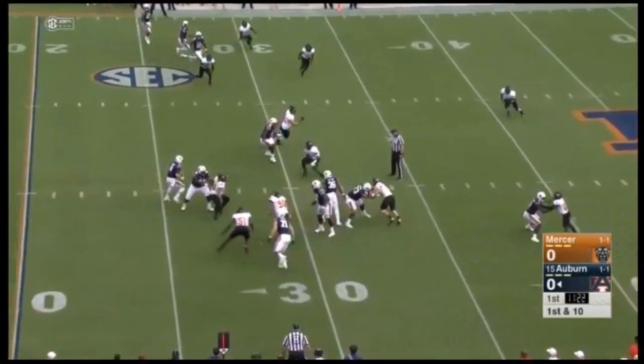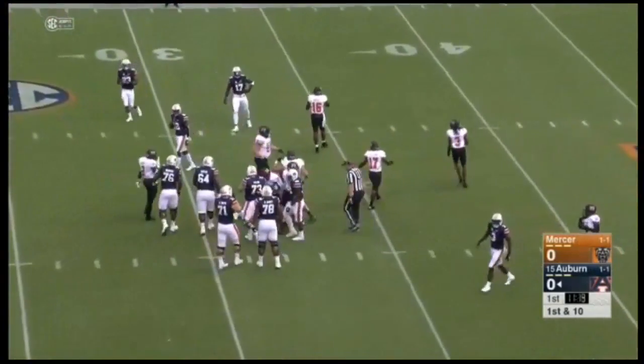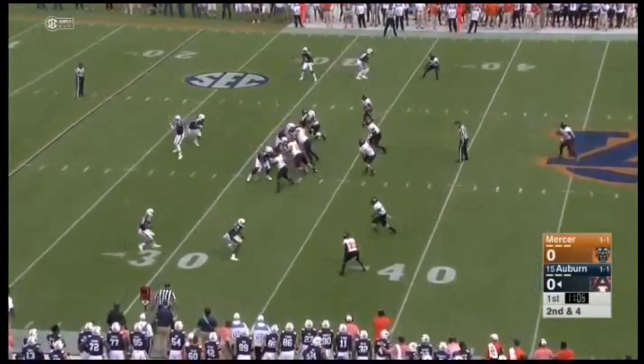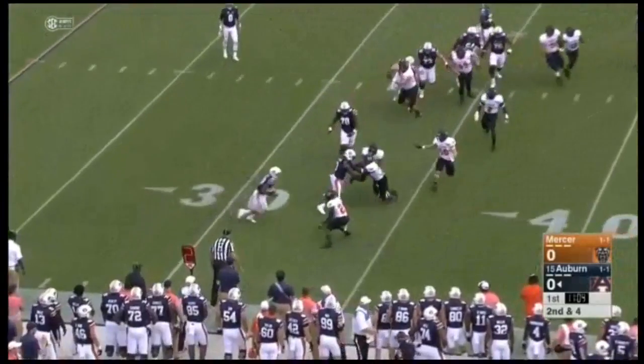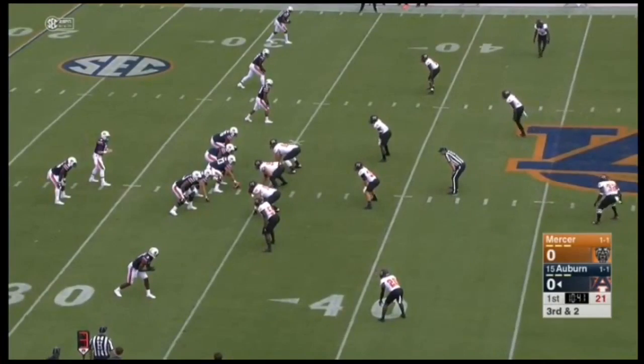The little flanker screen was taken away on the outside, so Stidham makes something. The cornerback on that side did a very good job of stifling that quick screen. But they go to the opposite side. It's complete to Ryan Davis. He's going to be the game that we talked about in the open.